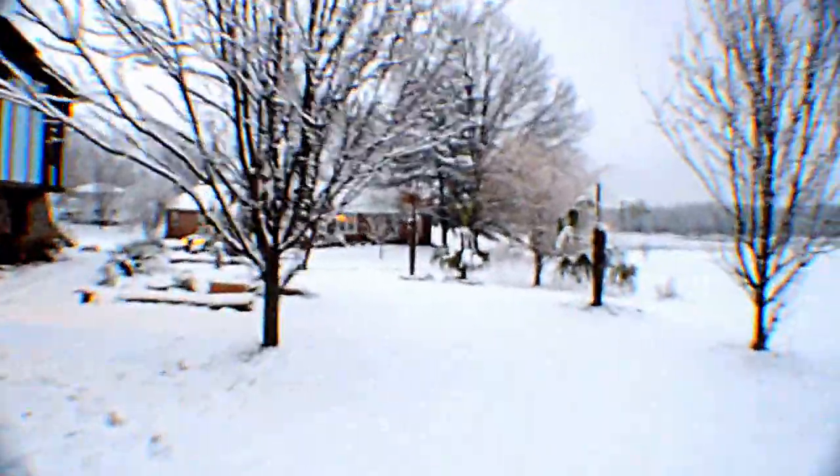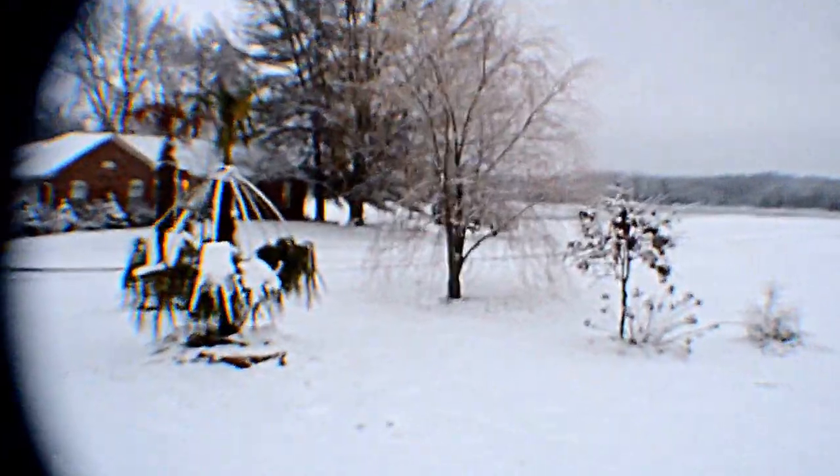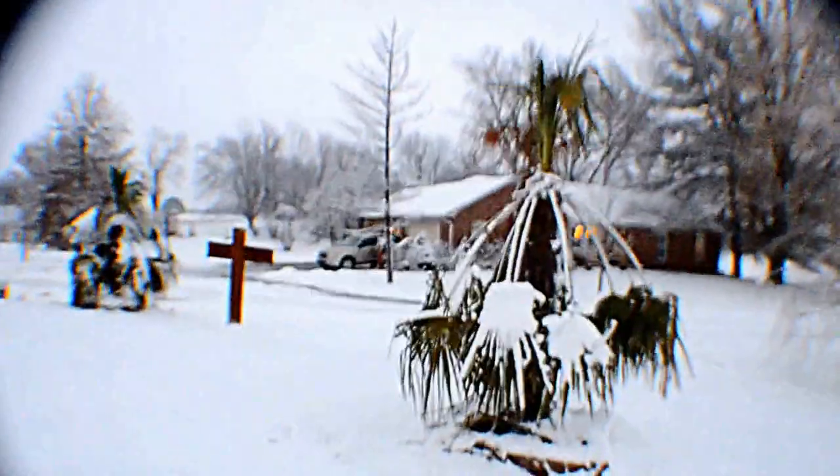Let's walk through this way. Got some banana plants there, some stuff that's protected, cactuses all throughout. It is a bit chilly. Whoa.